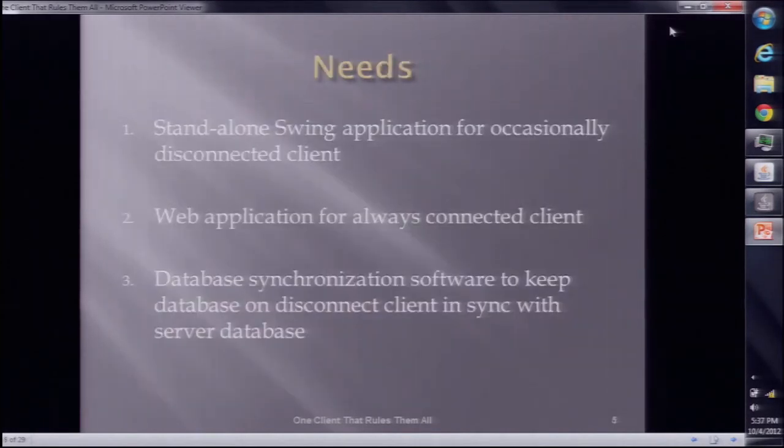So at the time when I joined, they were thinking, hey, why don't we create 2 different graphical user interfaces? The first one is a standalone Swing application for the 40% that don't have network access all the time. And then we have a web application. At the time, they didn't identify what technology to use. We will use that for those 60% that always have network access. And then the third thing is, they need some kind of database synchronization software to keep the database on those 20,000 plus clients in sync with the server. In today's talk, we're going to address the first 2. I have a different solution for the third one, but we're not going to talk about it today.